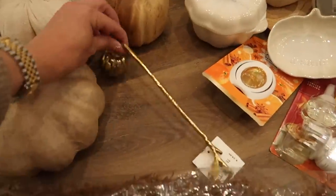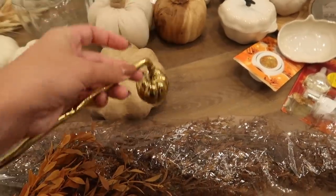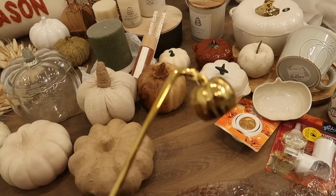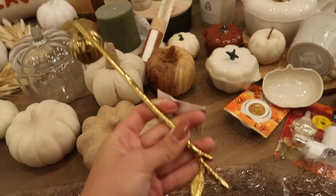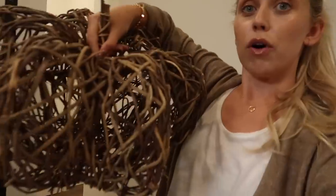How nice is this? This is one of those candle stoppers, or what do they call them? Snuffs. Pop it over the flame and it puts out the flame from a candle. This is from Anthropologie. I've just turned around and spotted this, which I totally forgot to get out because it doesn't fit in my autumn boxes, my storage boxes. So I just popped it there. Massive pumpkin from TK Maxx.